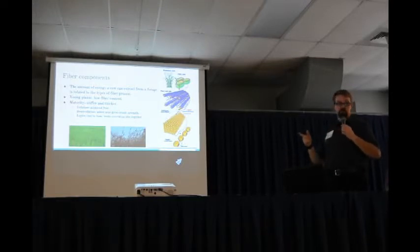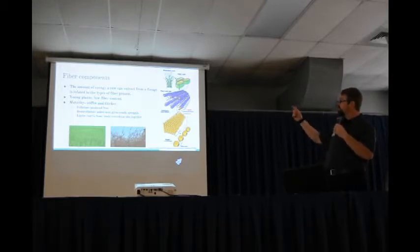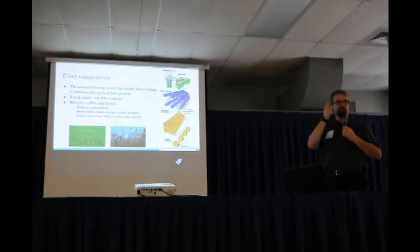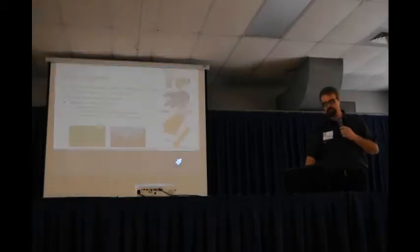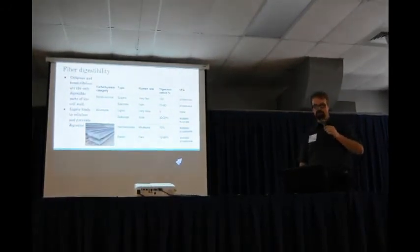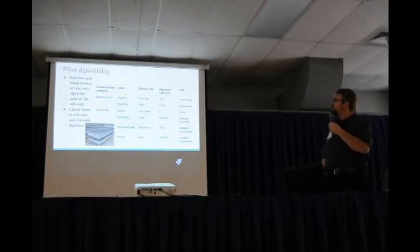But the last to form, which is bad news for digestibility, is lignin, because it creates these covalent linkages between various molecules, and it ties up cellulose, ties up protein. It's not a good thing to a cow, because lignin is not digestible at all. Really it's just a bad thing to have in excessive levels.